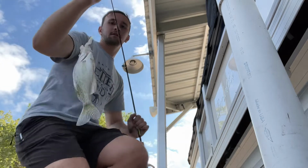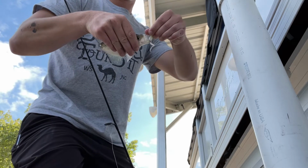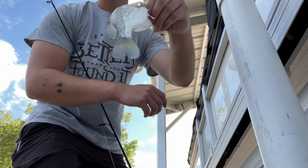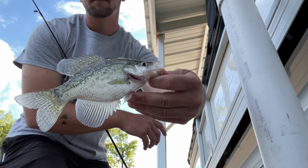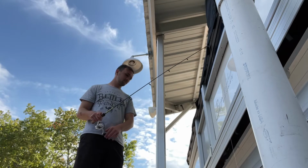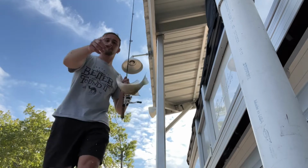Little guy. Another little one. This one's another black crappie. I think most of them are black crappie under this particular dock there. Let's get them back. There we go. Right near the surface.